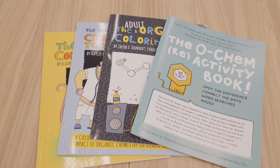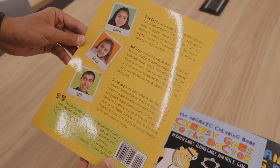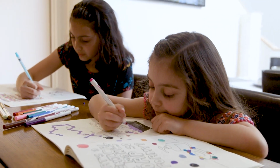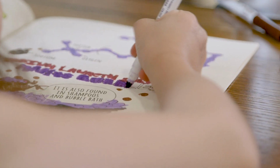We have written a series of children's books. Most of them are coloring books. The first one is really fun. It was created with my daughters, and the idea actually came out of little Kaylee, who gave me an attitude about eating a hot dog and asked if there were chemicals in the hot dog. So we had a lot of fun with this, and it turns out she now realizes and appreciates that there are chemicals everywhere, all around her.